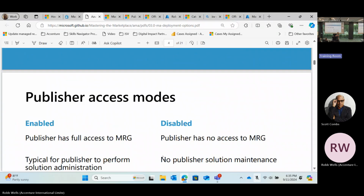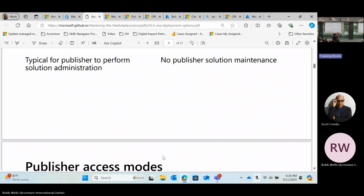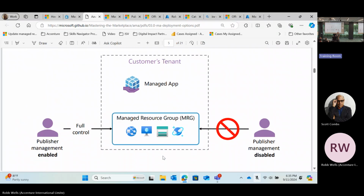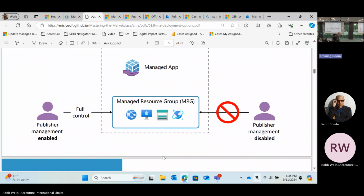Now, here's what I wanted you to see. The publisher access mode. Let's say that you deploy your IP into a resource within your resource group. Maybe it's a container registry, or maybe it's a VM. Here you're publishing into your customer's tenant. It'd be any of those assets that are in that managed resource group. And typically what's going to happen is you'll see from the left side to the right side.